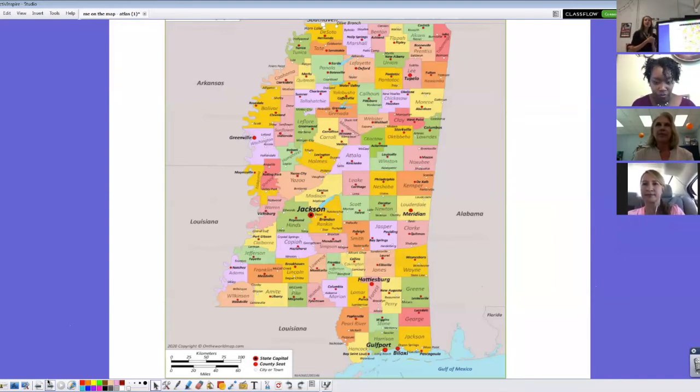And the county that we live in is Harrison County. And you notice that we're a little bit away from the capital of Mississippi, but still we need to know what that capital is. The county we live in is Harrison County. And I want you to think about where you know that we live. Do you think we're in the top of the state? Do you think we're in the middle of the state by our capital, Jackson? Or are we toward the bottom in the southern part of the state?